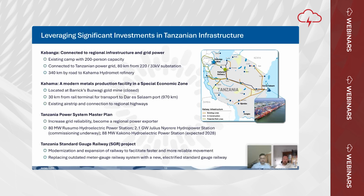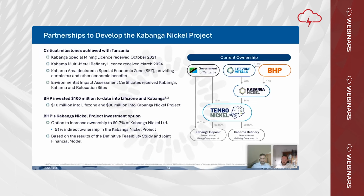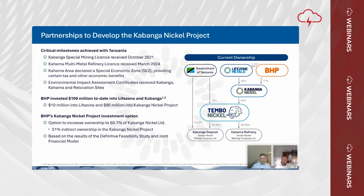In terms of the project setup, we are listed at the New York Stock Exchange, as mentioned. We have a holding company in the UK called Kabanga Nickel. That holding company has a framework agreement with the Tanzanian government. There's also a bilateral investment agreement and an international arbitration clause. So that's already well set up.